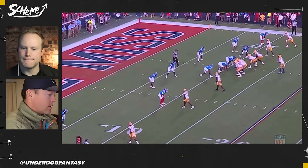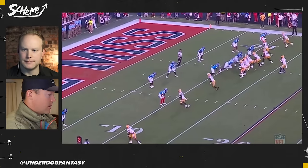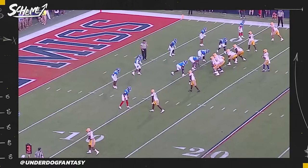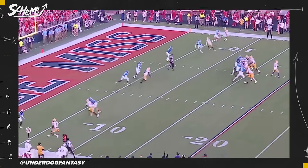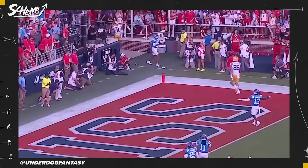LSU goes empty quite a bit. Really nice job by the receiver. Gets the DB's hips flipped. And nice ball by Jayden Daniels, knowing the coverage pre-snap, knowing I got the look, letting the guy have enough time to win. It's another nice throw for a touchdown.